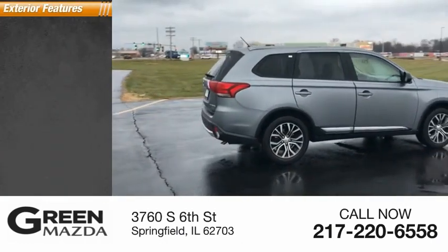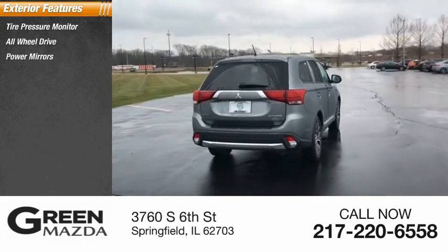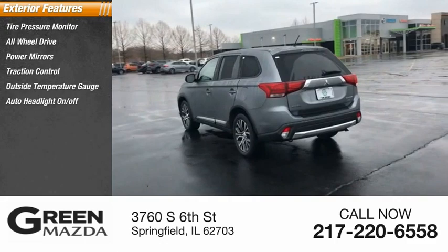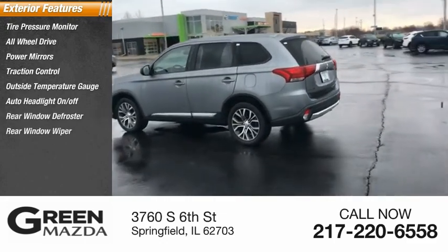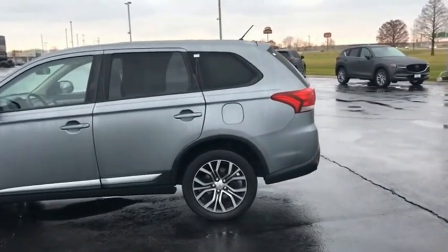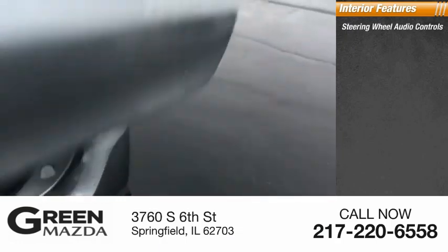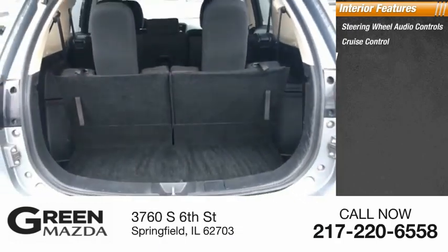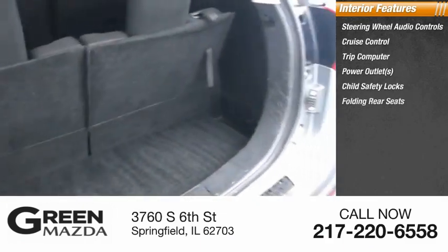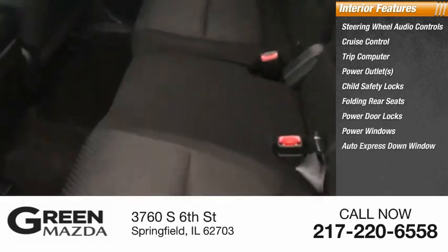Here are some of this vehicle's great options: tire pressure monitor, all-wheel drive, power mirrors, traction control, outside temperature gauge, auto headlight on/off, rear window defroster, rear window wiper. Inside you'll find steering wheel audio controls, cruise control, trip computer, power outlets, child safety locks, folding rear seats, power door locks, power windows, auto express down window, bucket seats.